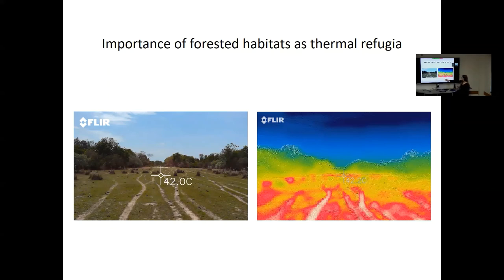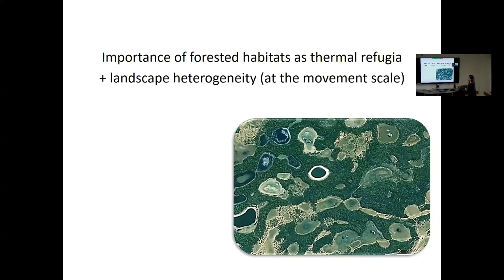And here we have a picture from the Pantanal, with a normal picture and the thermal imagery showing that the trees are always cooler. And so we see that animals are really using these forested areas whenever they can. And that shows the importance of this natural landscape heterogeneity that we have in the Pantanal. Because whenever the animals can, they are shifting from open to closed areas depending on their thermal needs, their physiological needs.